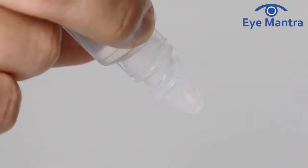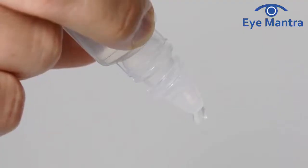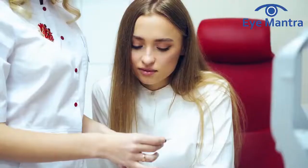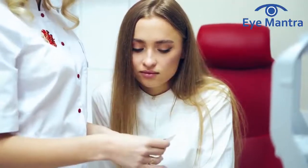Anti-inflammatory drops. These can be required in case there is ongoing inflammation of a part of the eye causing redness, or if there is an allergy which is leading to redness. They can be mild, which can be used regularly, or can be strong ones if the mild one doesn't help.